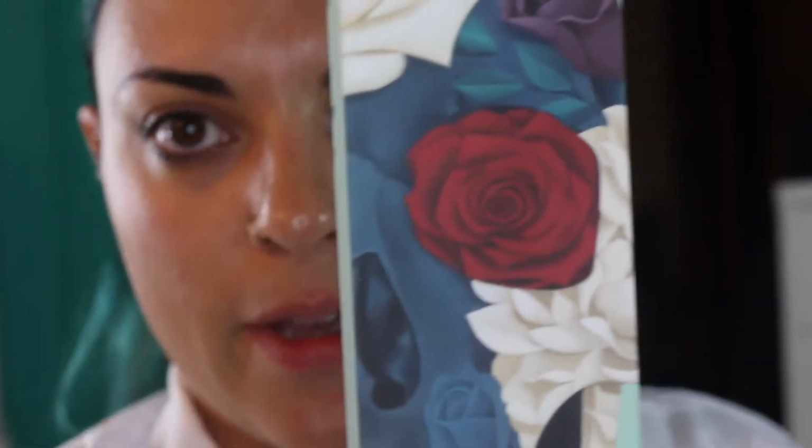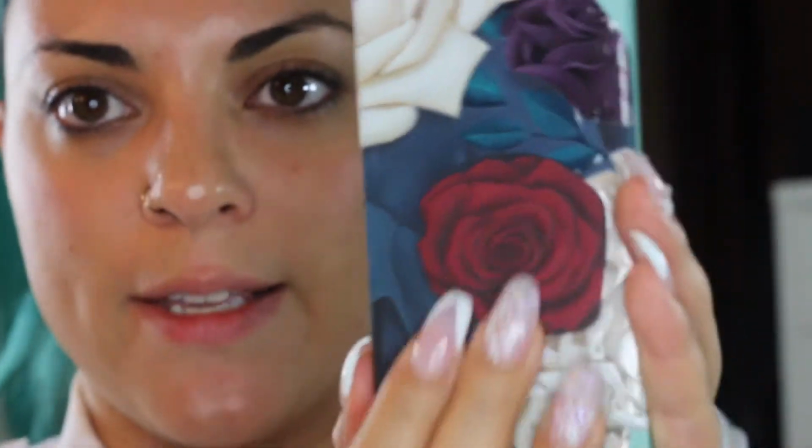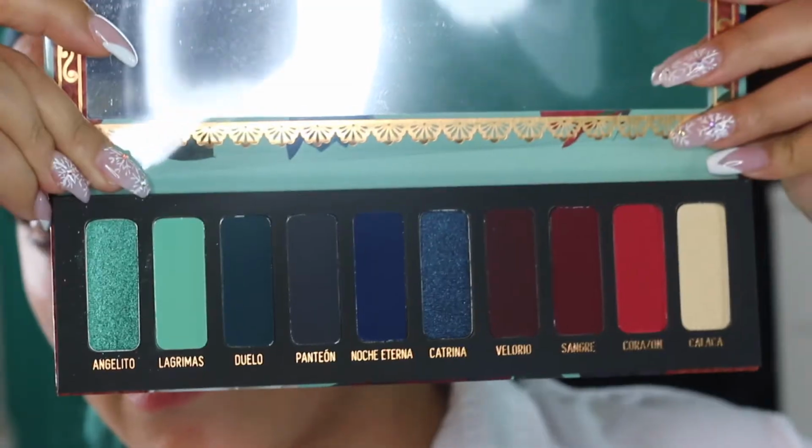I will be reviewing this Bad Boy Johnson, which is so cute. It's heavy for it to be a thin palette, but the packaging is so nice. It's lifted, I guess that's the right word. And then you open it and it's so beautiful. So we're gonna have a go at this today. Also, it came with a cute little sticker. Isn't that adorable?